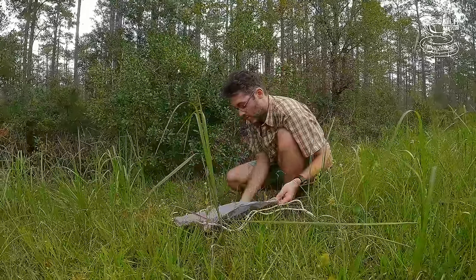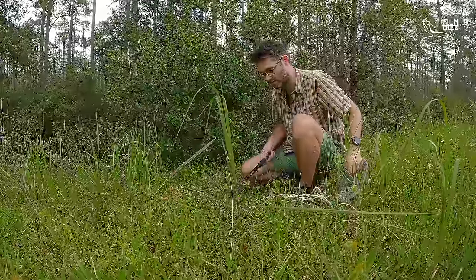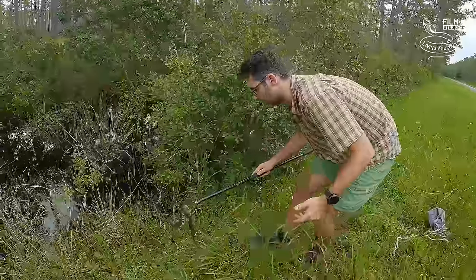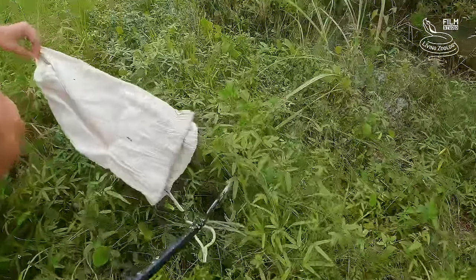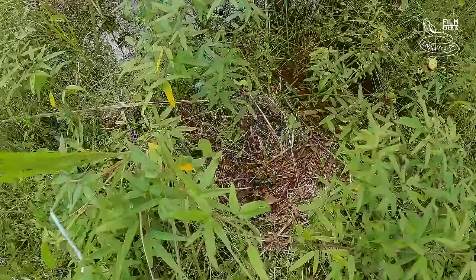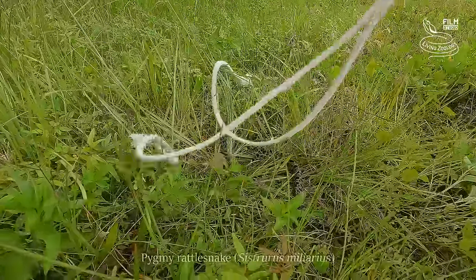The first one we saw in our lives. When we saw it, we were super excited. At that point, we didn't know that we would actually see 12 individuals of this species. It's a beautiful snake. Let's release it to the water. Come, come, come. Bye-bye, thank you. Oh, it disappeared. Oh, he's still here. Okay.